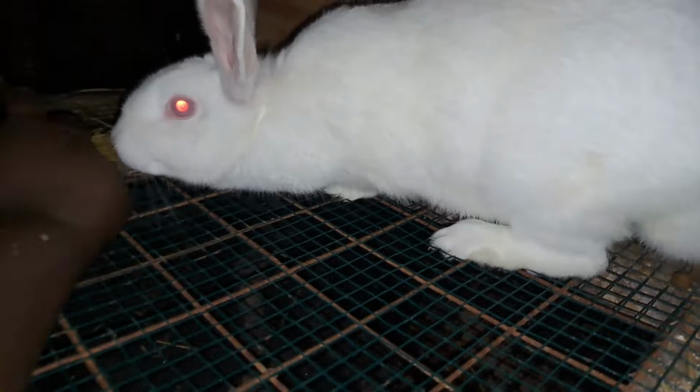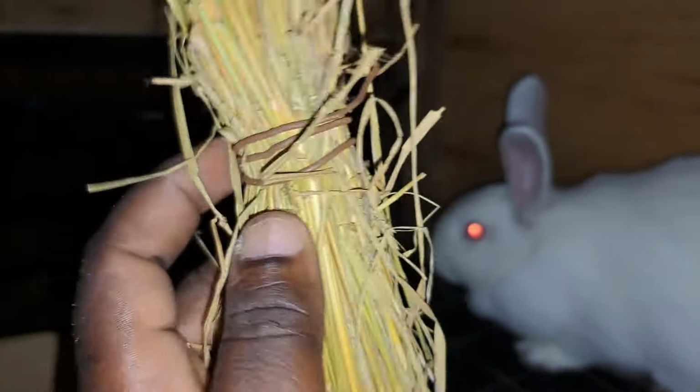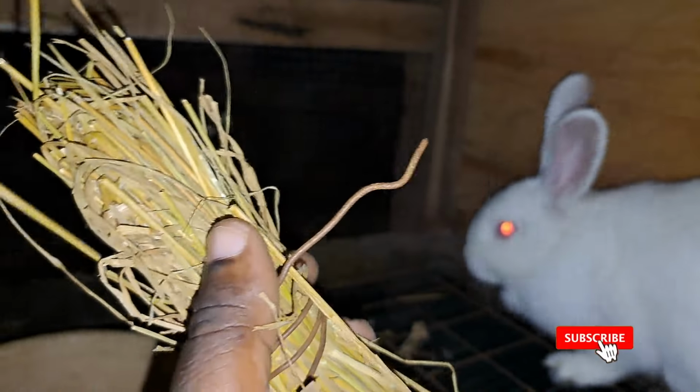Now, the other key thing that you should do is that you see that this hay, we have tied it with this binding wire.